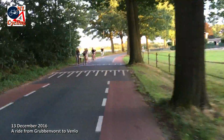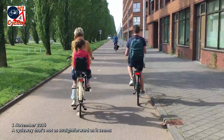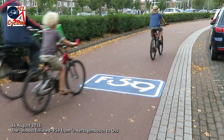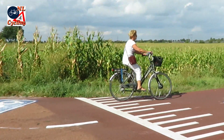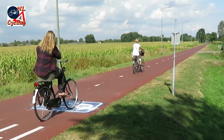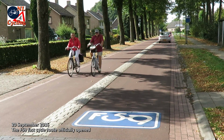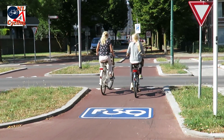I showed you other rides in the countryside and in the newest expansion of Utrecht. The F59 from 's-Hertogenbosch to Os was opened this year. The excellent fast cycle route was criticized by some, because some parts are only cycle streets, and you must give way at some intersections.